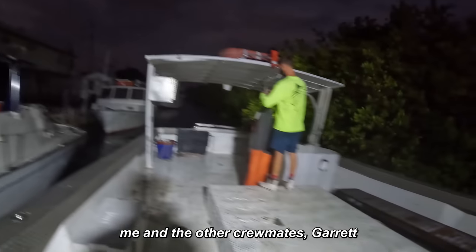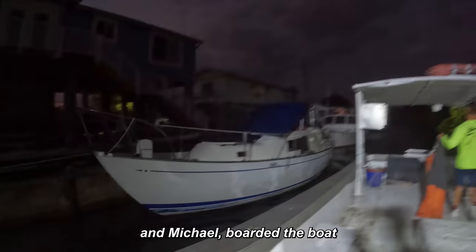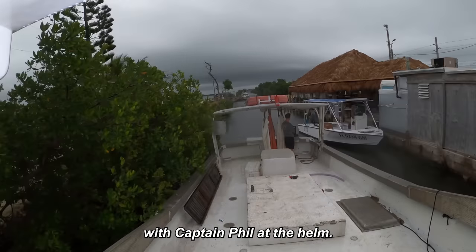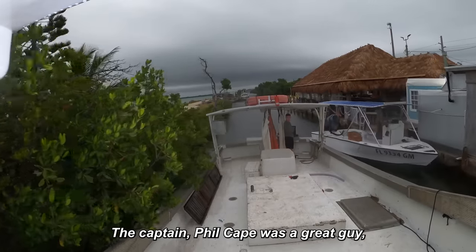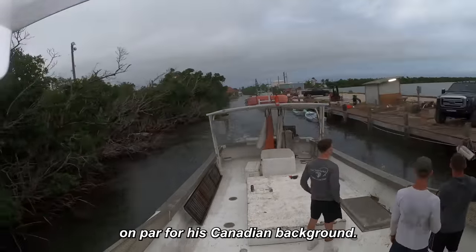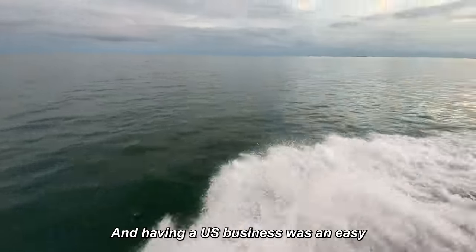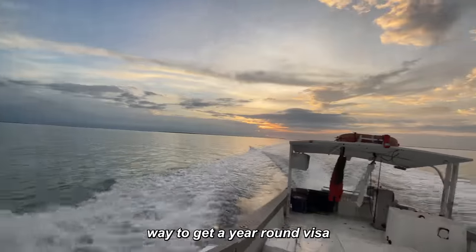Just before the sun broke the horizon, me and the other crewmates, Garrett and Michael, boarded the boat, a completely rebuilt 1970s Gloria with Captain Phil at the helm. The captain, Phil Cape, was a great guy, on par for his Canadian background. An ex-contractor in Montreal, Phil went to try a new venture, and having a U.S. business was an easy way to get a year-round visa.